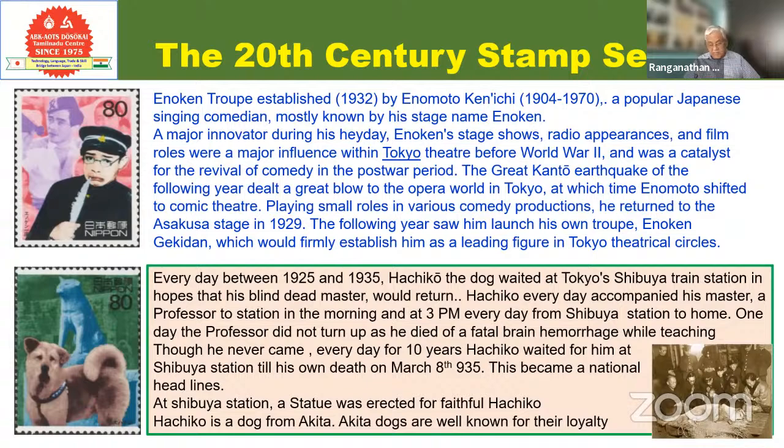On the right-hand side, you can see Hachiko is dead, and all the Shibuya station staff coming and mourning there. At Shibuya station, a statue has been erected for faithful Hachiko. Of course, during the war, when they were running short of metal for making ammunition, Hachiko was melted and used. But again, all the people there collected and re-erected Hachiko's statue. Hachiko's statue is very famous in Tokyo and in Shibuya. That's a meeting place for all people.